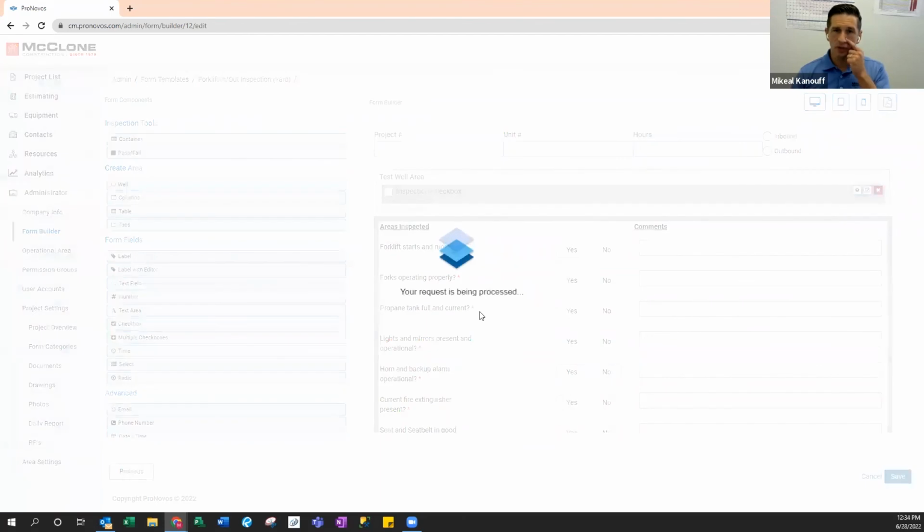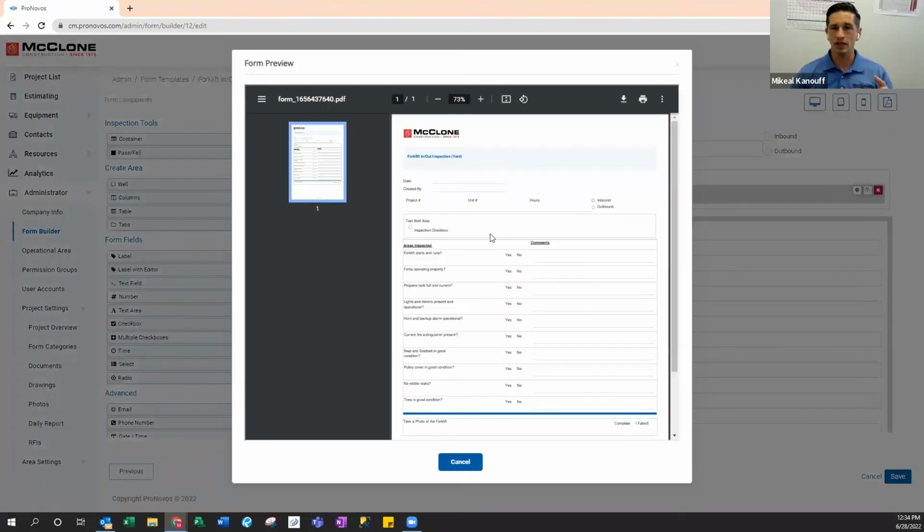And then as you build it, you can take a look and see how it's going to show up on your form. And this is where you can really play with some of the labeling or some of the borders. For this one, this is the little area that we created right here. And it's got a border around it. We can make it bold. You can see the checkbox on here.